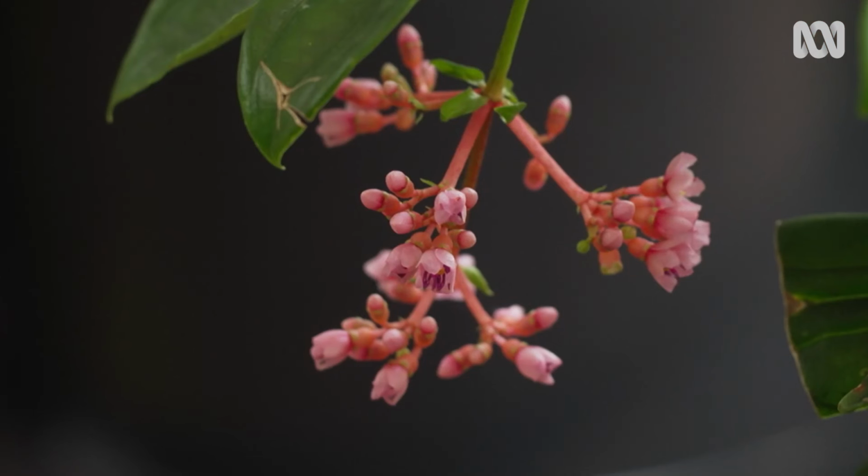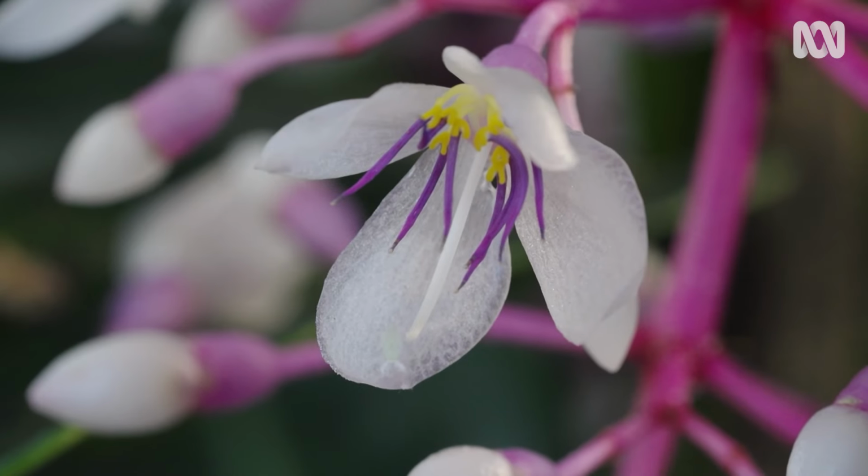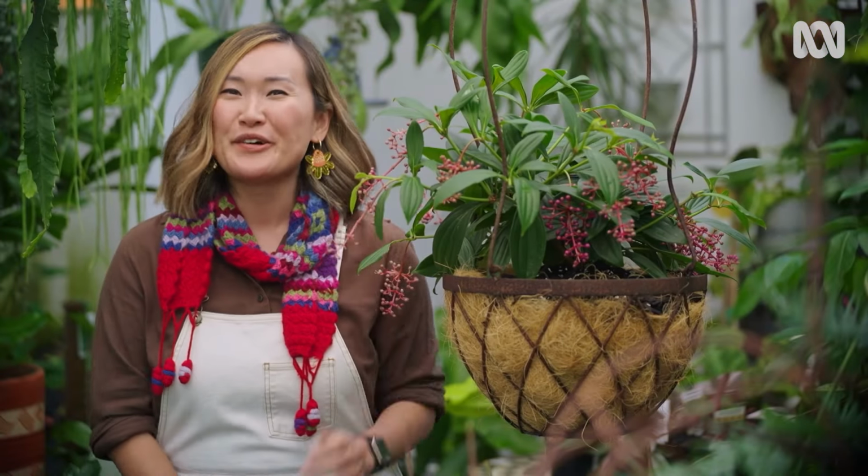With a bit of commitment to care for eye-catching Medinillas, I guarantee these tropical treasures will give back in spades, with beautiful blooms, berries, and foliage all year round.